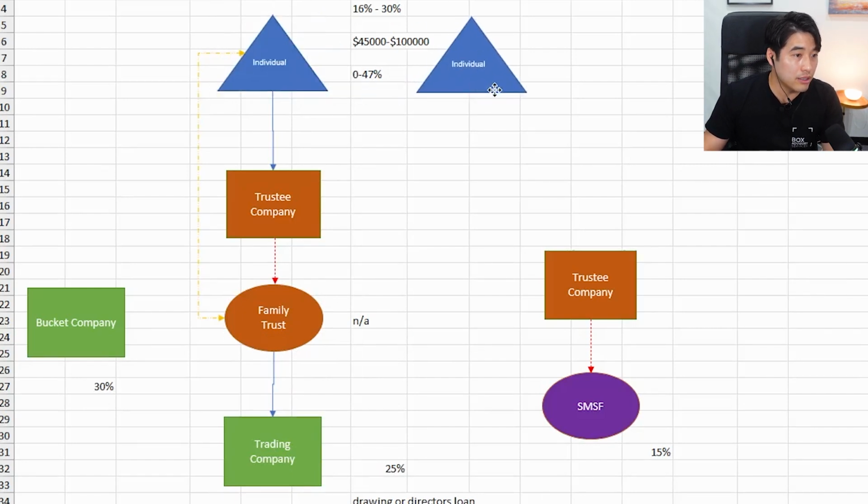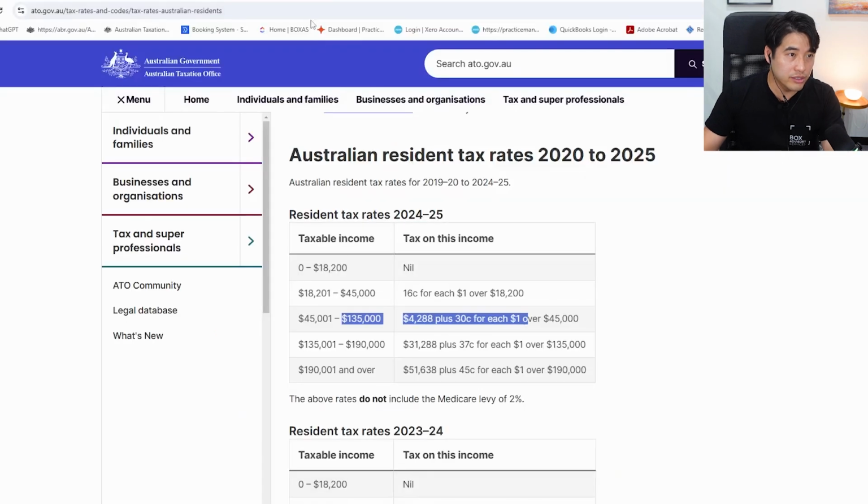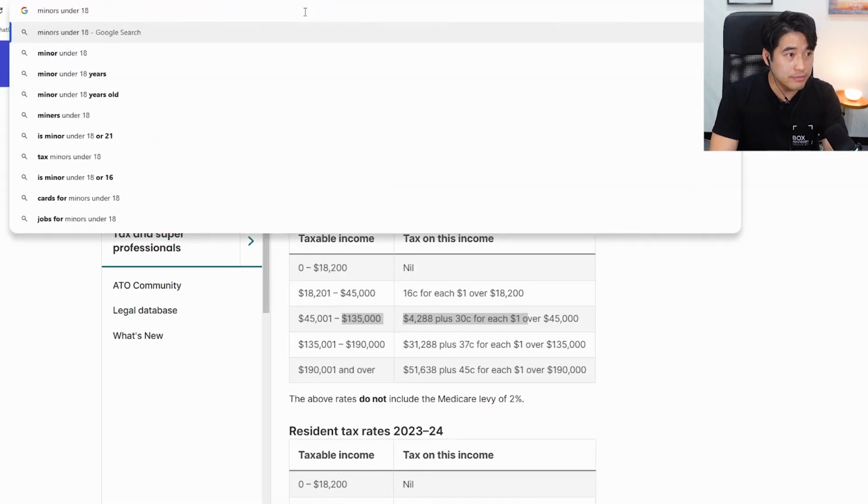So mum and dad might be in a low tax bracket, and your kids might be. The kids have to be over 18. You can't transfer money over to them. I want to just debunk this myth. So, minors under 18, tax rate.